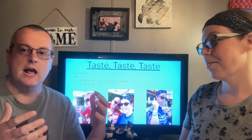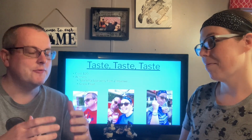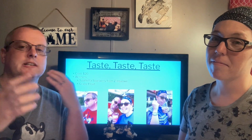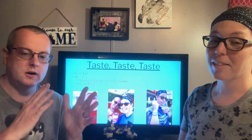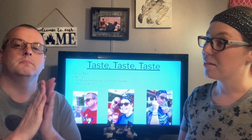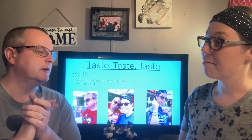Gets you the 16 international flavors, gets you the float favorite flavors for about $20. But when it's all said and done, we've tasted every single flavor. This is what we came up with. So our winner was the Sparletta Sparberry from Zimbabwe. That was our international flavor. And then the grape float was the winner from the different float flavors.